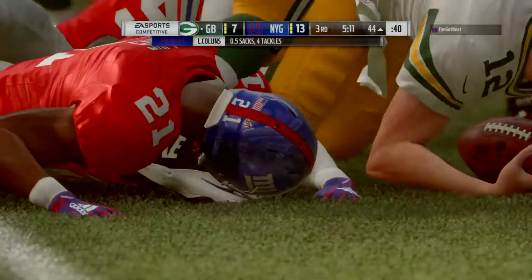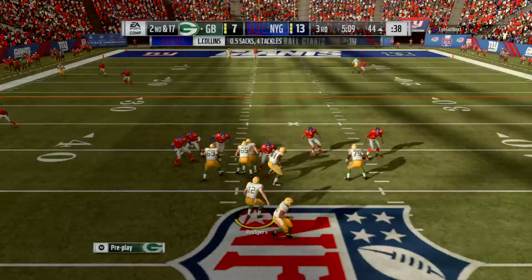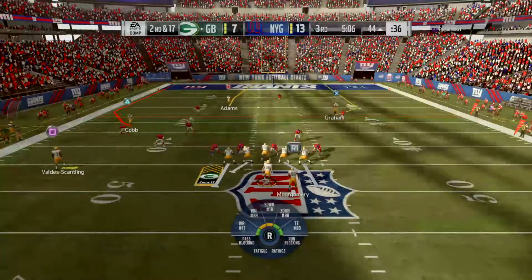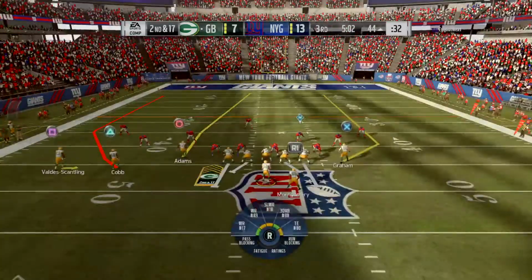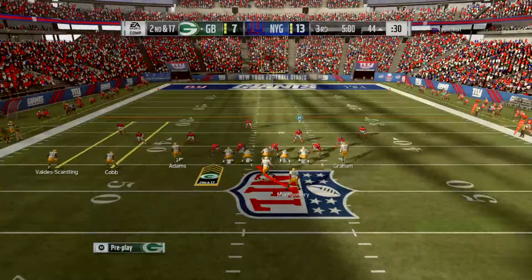And he can't get away from the pressure. The Giants get there. How about that? One of the so-called little guys putting the pressure on. That was the strong safety. When I was in college, we often called that a lightning blitz.